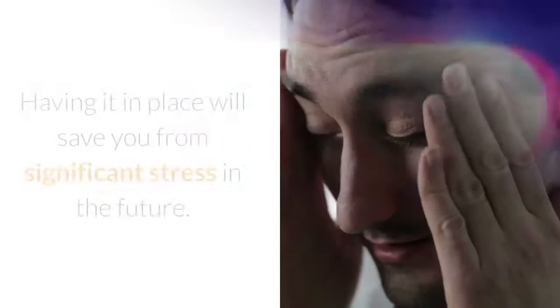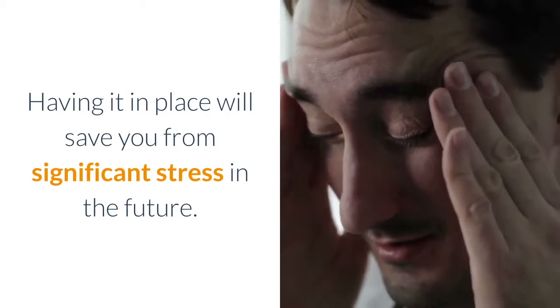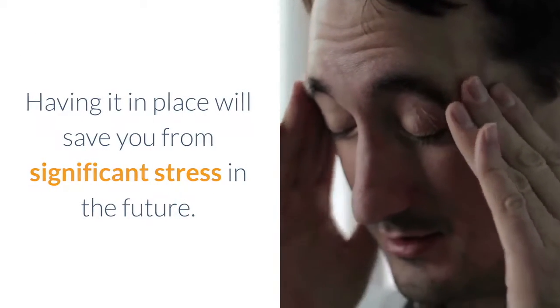Keep in mind that an emergency fund is for actual emergencies, but it also is for your peace of mind. Having it in place will save you from significant stress in the future.